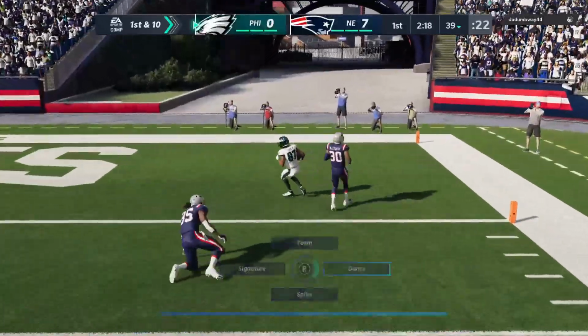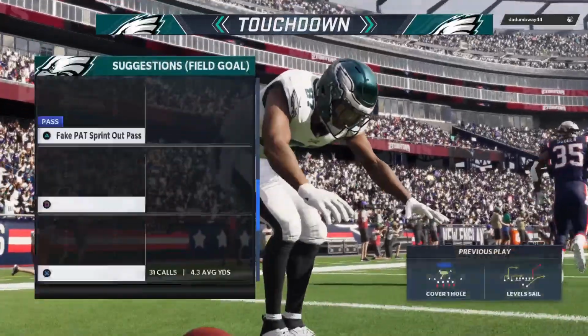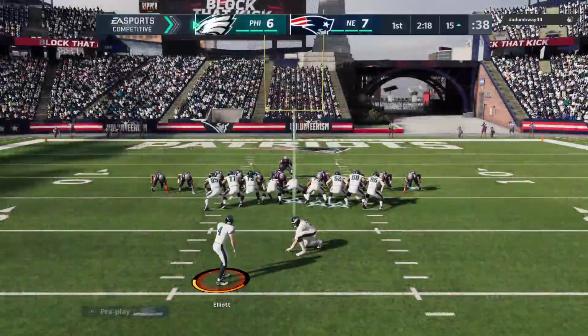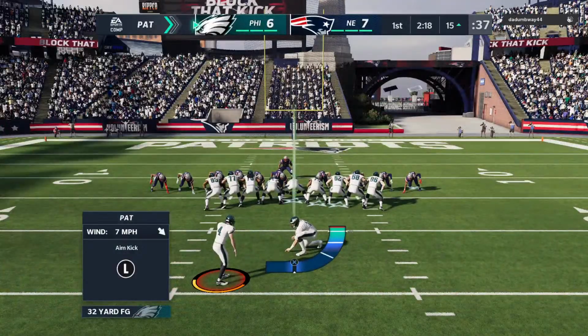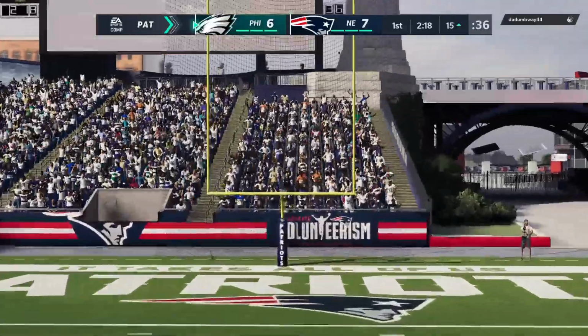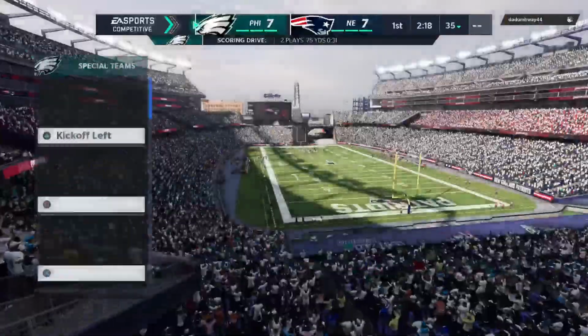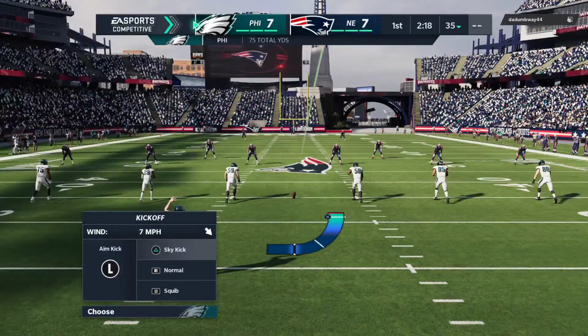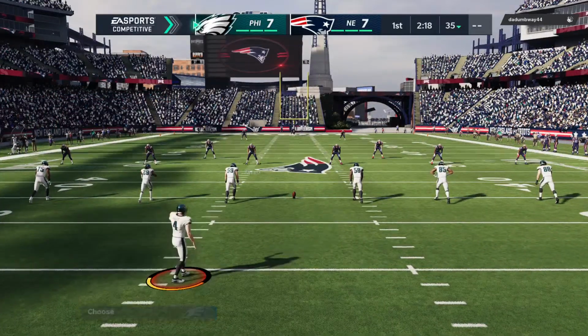Got a man, it's caught at the 6-yard line. And he is into the end zone. Touchdown, Philadelphia. Marquise Goodwin, 61 yards. And the Eagles are within an extra point of tying this thing up. Elliott good on the extra point, and we are tied at 7.